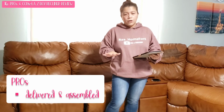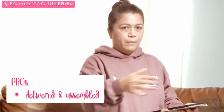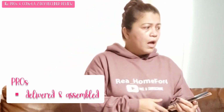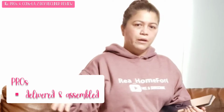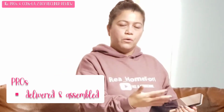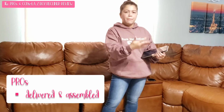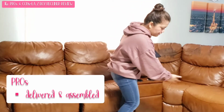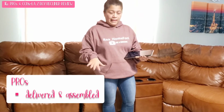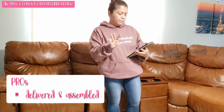First thing on my list is that when we purchased the sectional, since this is really big, heavy furniture, Lazy Boy delivered and assembled it. Of course you have to pay some money for them to deliver it, but it was reasonable. It wasn't that expensive. The crew that delivered it assembled it, and they also showed us how to disassemble it, because underneath the pieces, at some point in time, you're going to have to vacuum and clean it. But that's one of the pros.